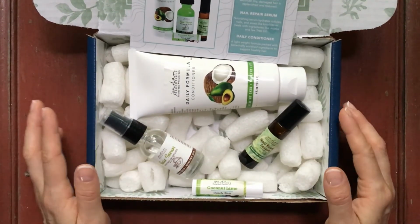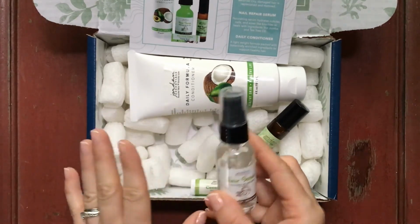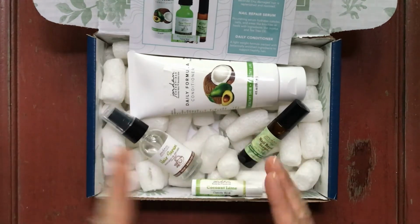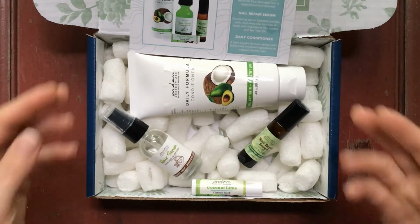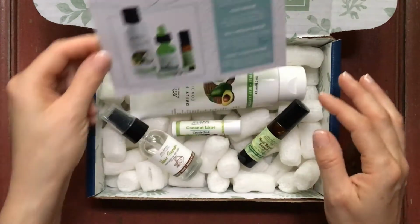And then when I get out, I just loosely towel dry, but not with a towel, because a towel acts like Velcro for your naturally curly hair and it causes frizz. So I use an old t-shirt, and then the hair serum is kind of my finishing touch. Once my hair air dries, I just do a couple of squirts of the hair serum in my fingertips and smooth that out on the ends or around my face where I have a few flyaways. So anyway, this is an awesome box. Again, lots of great stuff.